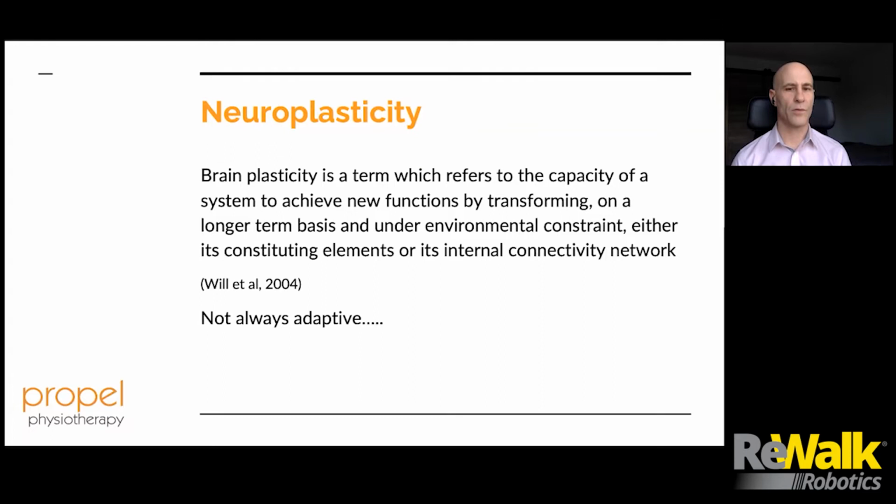And if we fast forward, we just look at 11 years ahead, Will et al. describes this. Brain plasticity is a term which refers to the capacity of the system to achieve new functions by transforming on a longer term basis, et cetera. So by the early 2000s, we had a good handle on the fact that there was an opportunity to change the structure and function of the brain through neuroplasticity. And I'm going to add in, it's not always adaptive. The buzzwords these days are adaptive and maladaptive, certainly up here in Canada in the neurological literature and clinical arena. And I'll talk about that in a little bit.